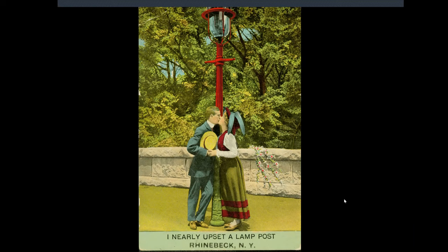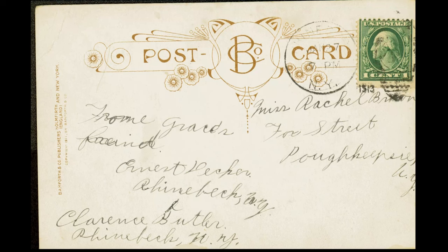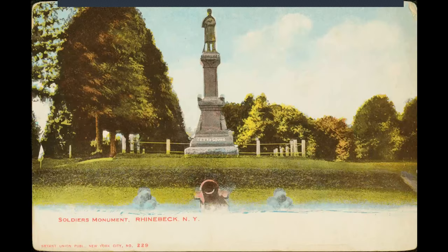And the back of the postcard, which is 1913, Miss Rachel Brown, Fox Street, Poughkeepsie, from Grace's friend, Ernest Decker, and Clarence Butler. Well, wow. I don't know if Miss Rachel's mother got a hold of this postcard, but for 1913, I think this is quite a scandalous postcard, and it's a fun postcard from the collection. This, of course, is the monument. It's still in the cemetery of Gettysburg in the Rhinebeck Cemetery.